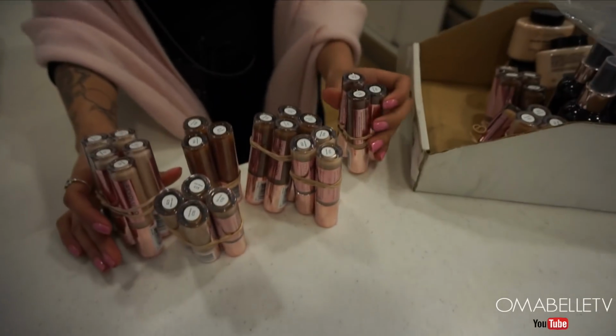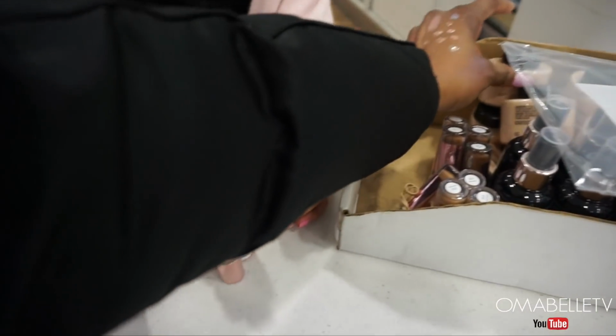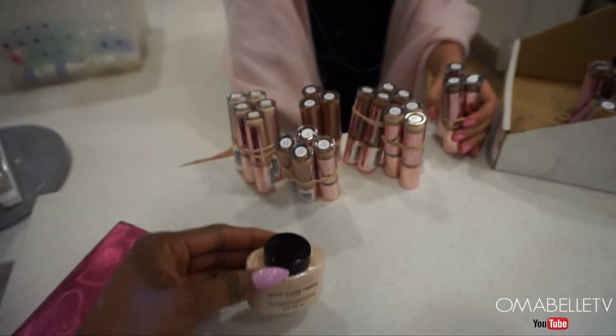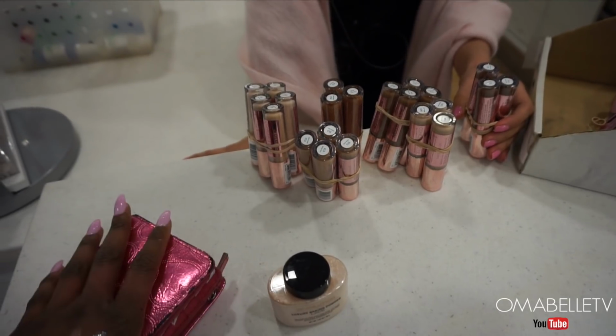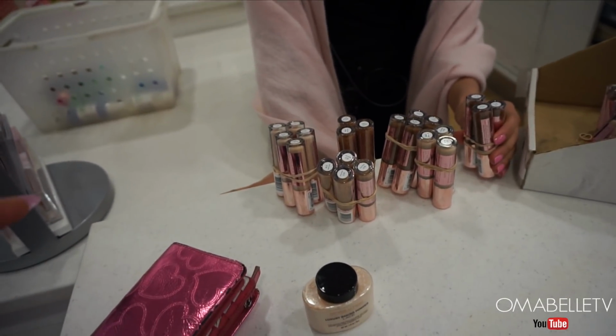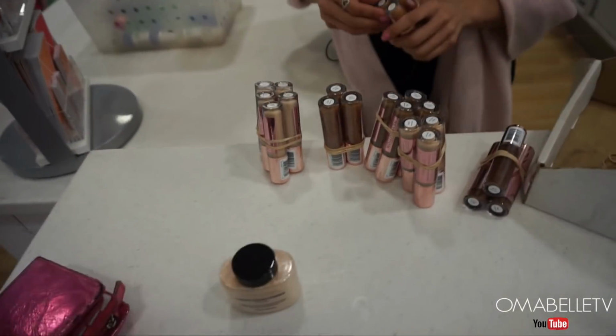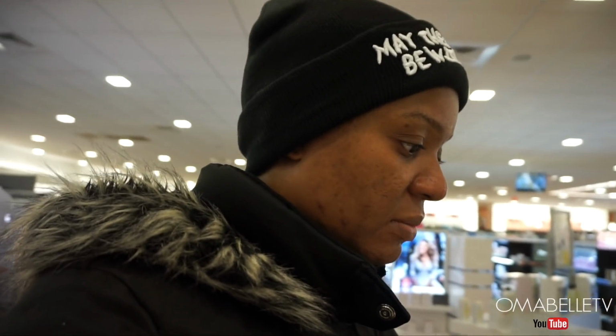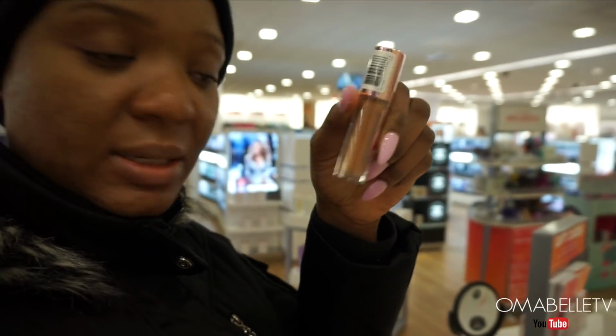Okay, so oh, they even have the setting powder too. Are you serious? I didn't know they have the setting powder. I think I saw somebody that has the same shade as me. She said she uses C13 and C14. C13 is right here. Oh yeah, that's dark. Is that C14? This one's gonna be C13. Oh yeah, that's dark for me. This C13 is definitely dark.